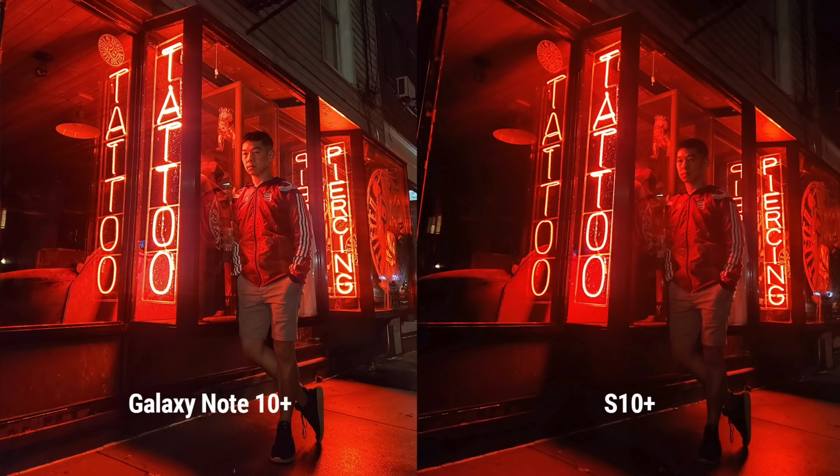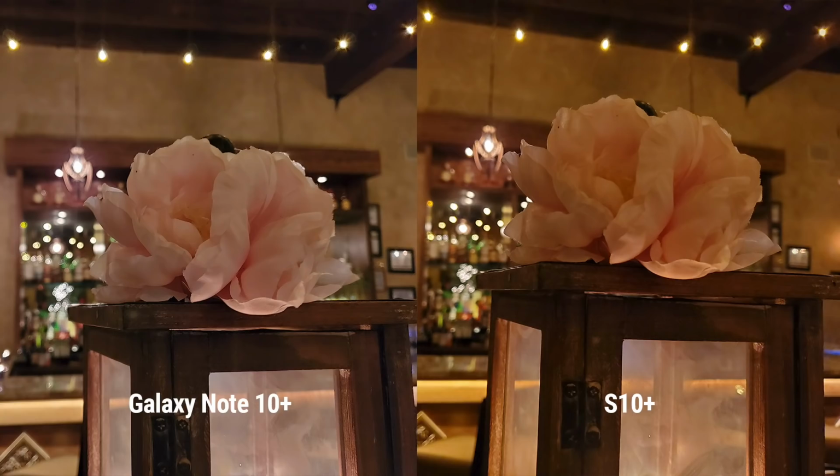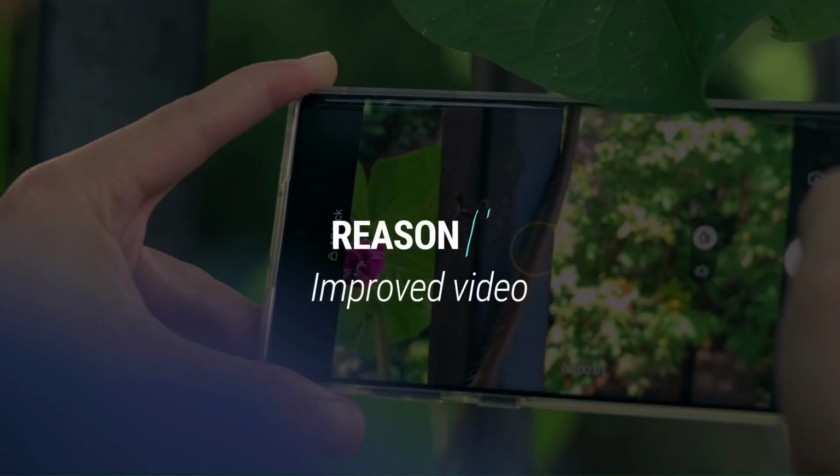And what about the Galaxy S10 Plus? At night, using the standard lenses on both phones, the results were close, but always different. The Note 10 Plus produced slightly brighter photos that were less warm than on the S10 Plus. Were they necessarily better than on the S10 Plus? Well, that's debatable.